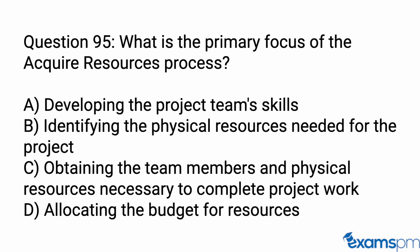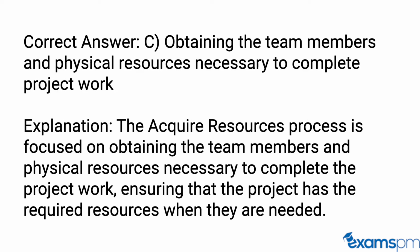Correct answer. C. Obtaining the team members and physical resources necessary to complete project work. Explanation. The acquire resources process is focused on obtaining the team members and physical resources necessary to complete the project work, ensuring that the project has the required resources when they are needed.